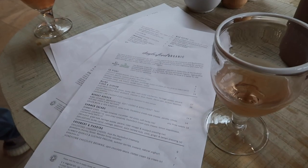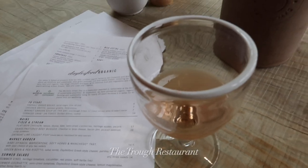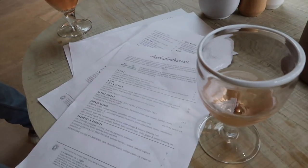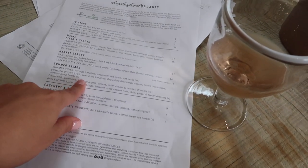What's this restaurant called? No, this restaurant. The Trough. We're in the Trough restaurant. We've ordered a bottle of rosé. Don't know why my voice sounded so weird then. And I am going to get the risotto. What are you getting? Chicken. Chicken? I'm going to get some chicken. And we're going to get some bread as well.